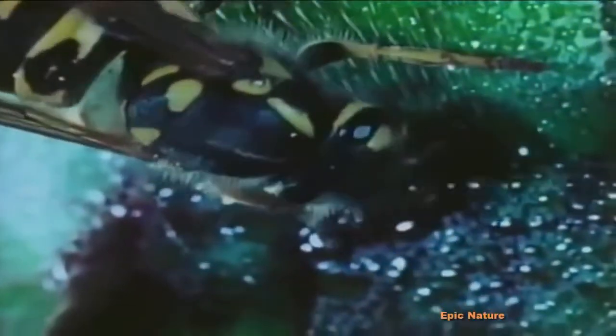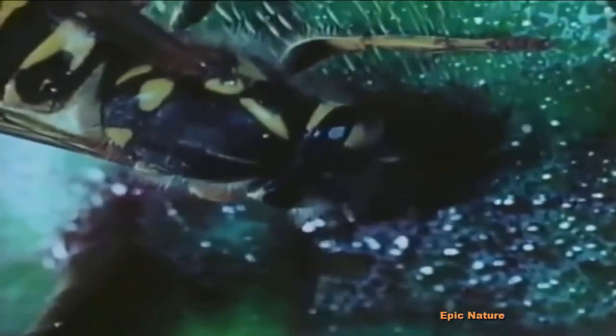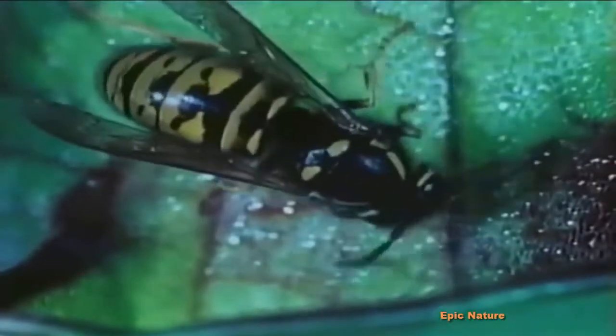Seemingly oblivious to danger, the insect moves slowly down the back of the leaf, pausing only to feed on the irresistible bait. But now, as the wasp comes into the central zone, its feet begin to slip on the downward-facing hairs.